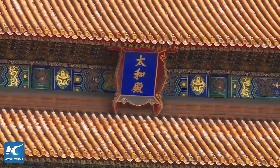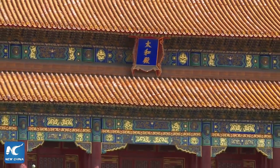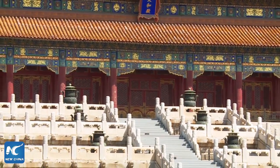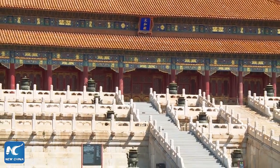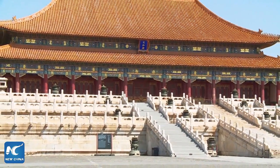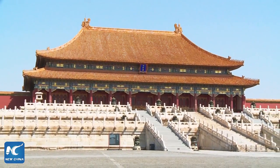And inside the hall, there is a dragon throne in the center. There are 5 dragons coiled around the throne's back and handrest. Around the throne, there are 6 pillars, which are all covered with gold and decorated with dragon motifs.